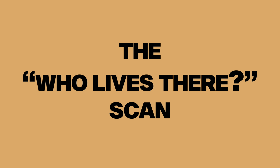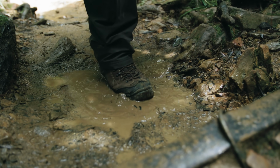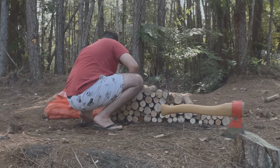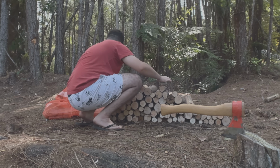The who lives there scan. Is this place lived in or staged? A well-used broom by the back door, boots with dried mud, a dog bowl, cut kindling. These signal human rhythm. A burglar wants predictability. Rhythm means interpretations they can't control.